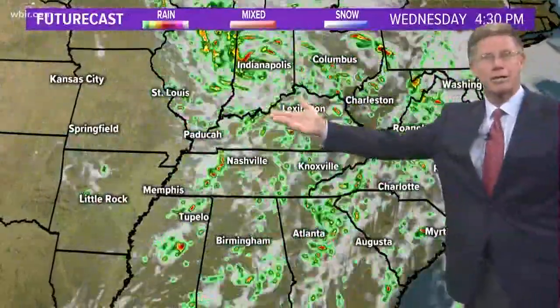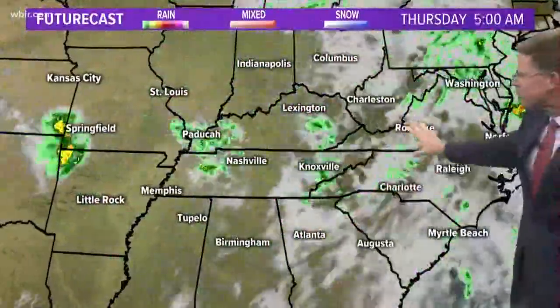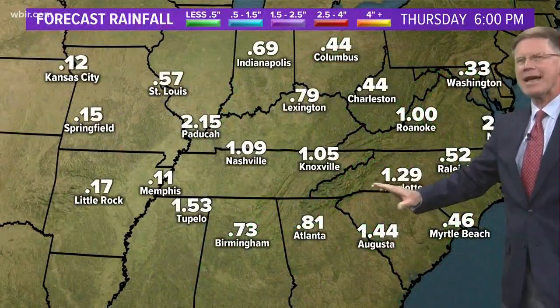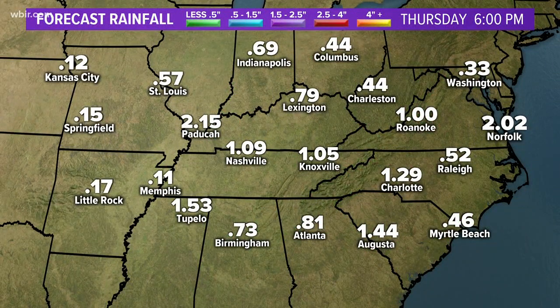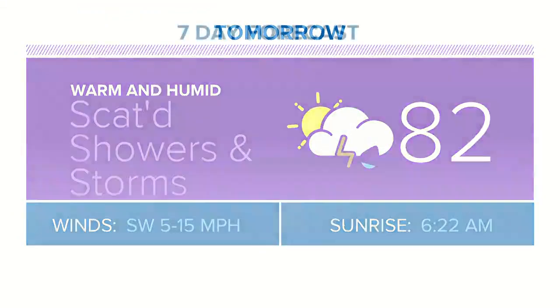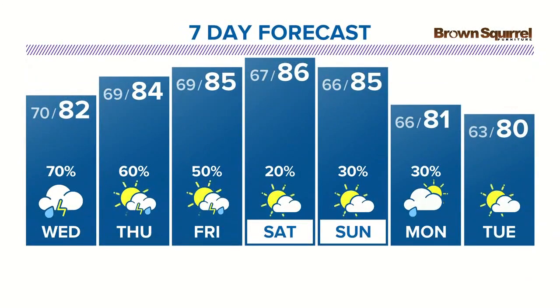There goes Alberto up into Indianapolis, but the flow is still out of the southwest the next couple of days, and we could see some of that heavy rainfall at times, maybe a couple of inches still in some places over the next couple of days. So warm tonight, scattered thunder showers, some patchy fog, lower 80s tomorrow. The changes this weekend, not as much rain chances. Warm in the mid 80s, maybe some more sunshine.